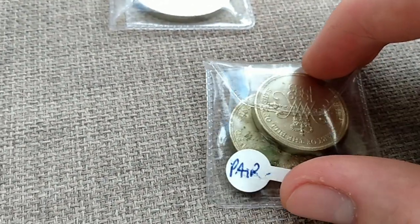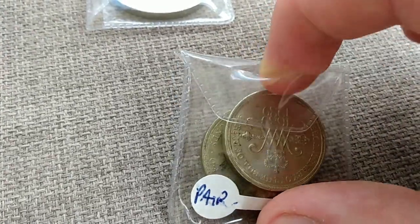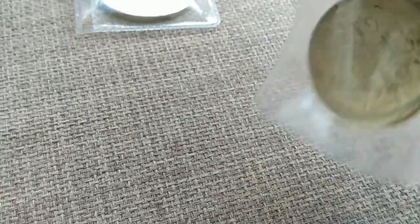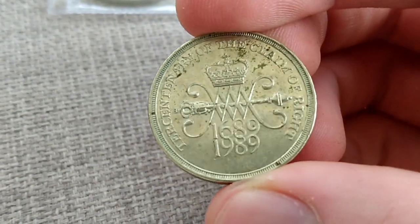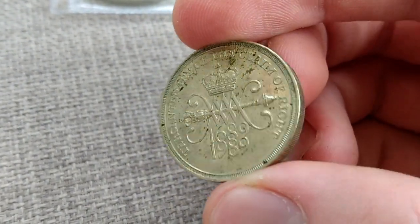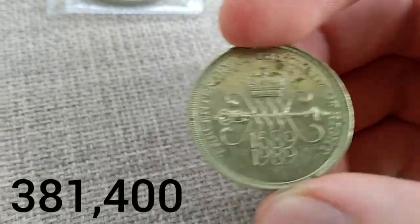I then bought this pair of old £2 coins for £32. Or actually, I got them for £30 as I did get a discount. There's both types of these coins in here, but the main star of the show is this one. It's a bit dirty on the obverse, but I can probably clean that off. And it is a Claim of Rights £2 coin. A very, very rare coin indeed, mintage on screen. The last one I needed for these old £2 coins.